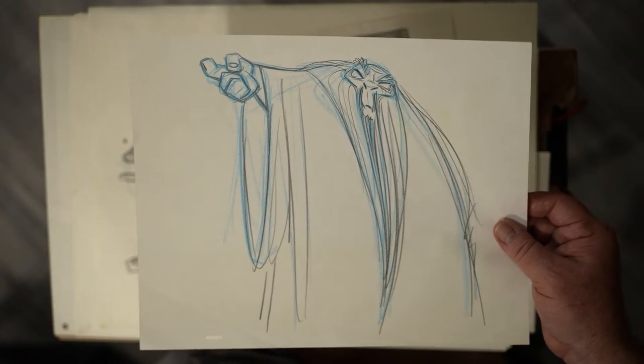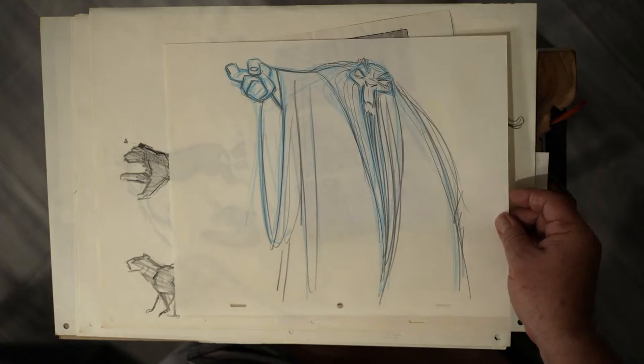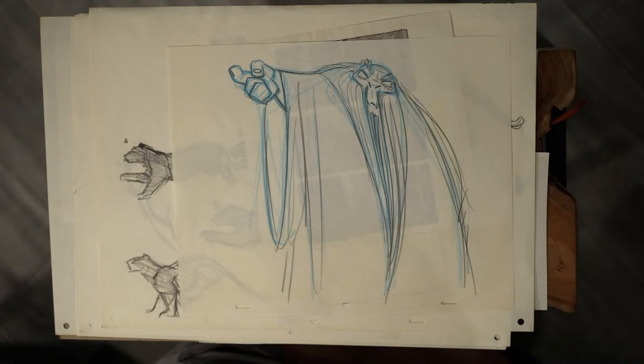Here's an early design drawing of an idea for the main ancestor, for Mulan. These are all in mixed up order. I have to go through some time and put everything back in order. But I've got piles of stuff like this.